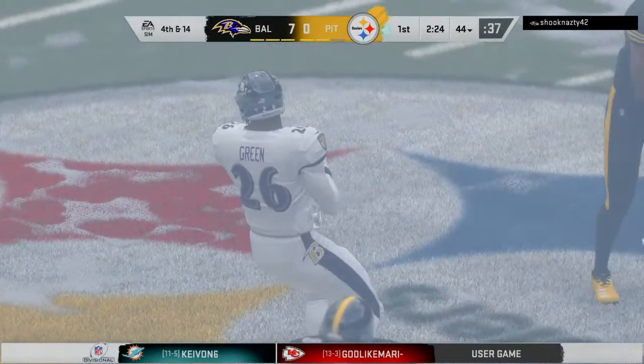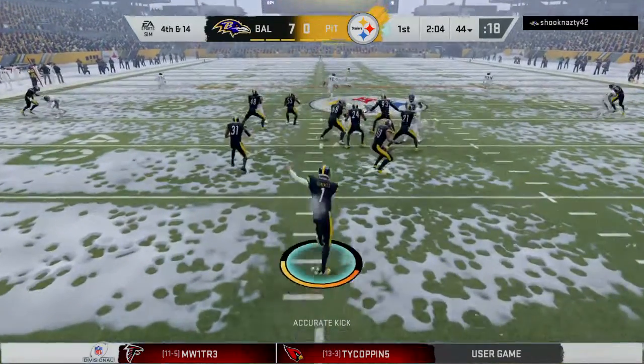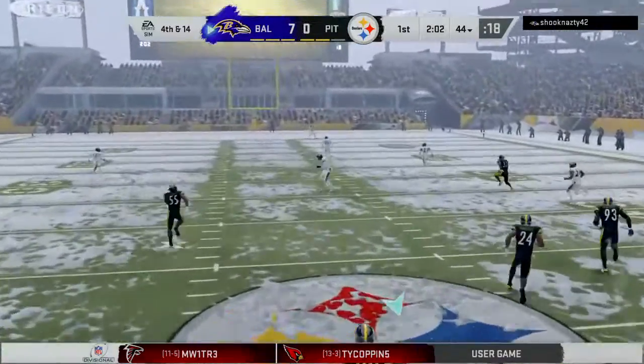Well, that play was the very definition of fast, quick, and in a hurry. Suddenly, he was there. In a blink of an eye, that happened fast and a big sack.